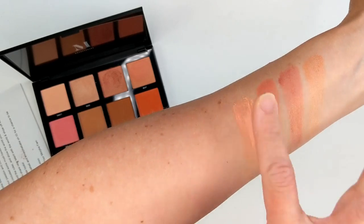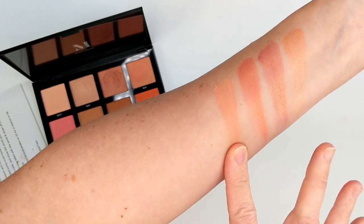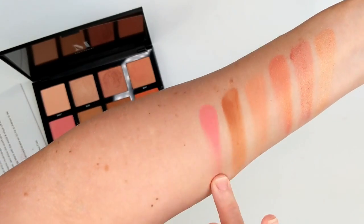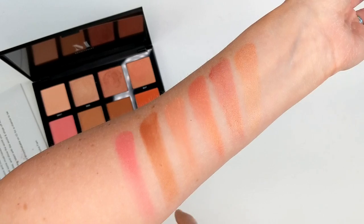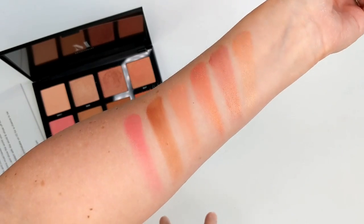This really light matte shade here reminds me so much of Tinge from Lorac, and that's one of my favorite blushes ever that I use all the time. Loving this bronzy one right here. And then here's that brighter pink. So just beautiful colors. I think these are really going to go well on my skin tone. Let me just swatch that really bright orange though, because I'm kind of wondering if I'm going to be able to wear that one or not.